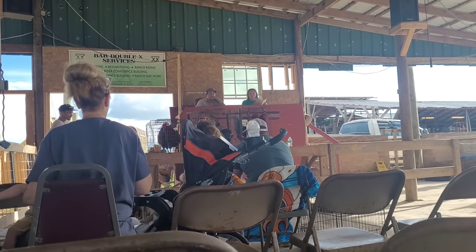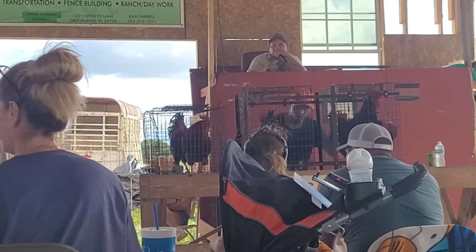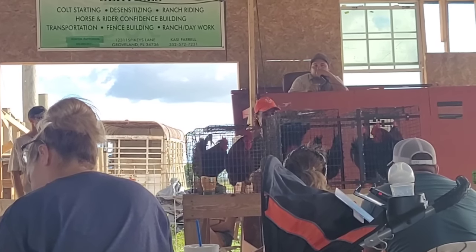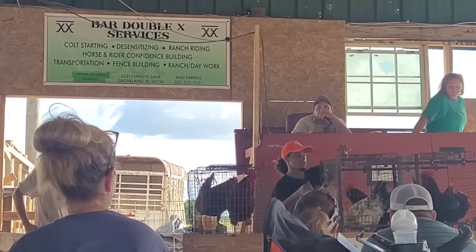Alright, starting with lot number 138. Five nice big roosters up on the table here. And somebody starting on the go here. $5, $6, $7.